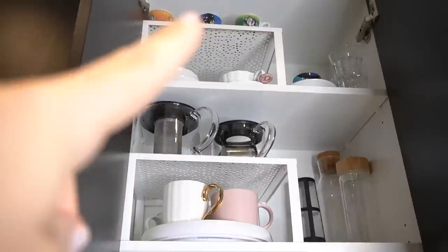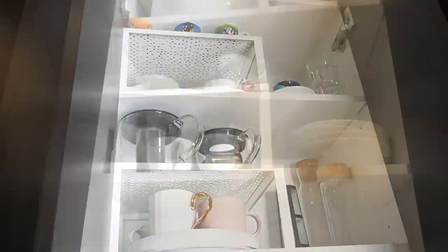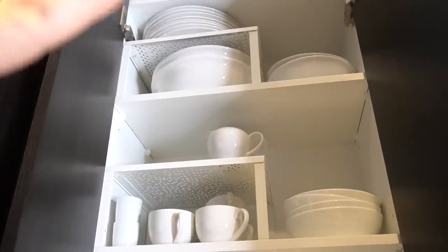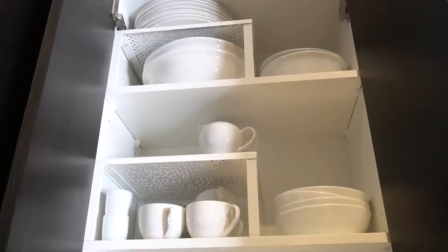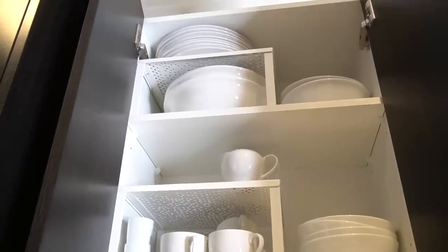In my upper cabinets, just to double the shelf space, we've utilized the space with, again, those Variera shelf risers. Such a super simple product, but it makes such a huge impact on the storage space by effectively doubling your shelf space.